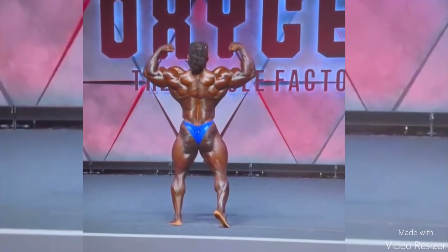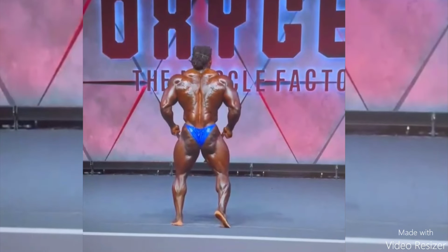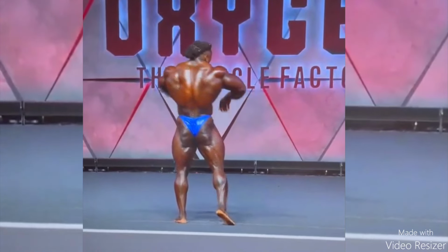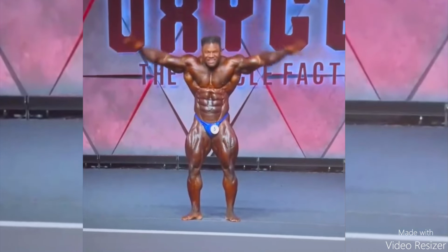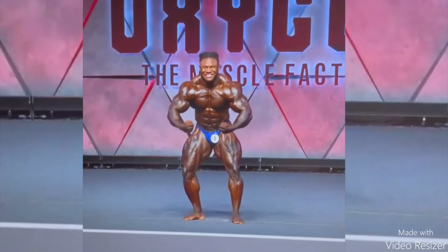And still sharp. Bicep has improved so much. The cuts in his legs are way deeper here than they were at the Legion. Wow. I don't see him going any further than second. Second or third the most. Whoa, Chris. That was big. I mean, look at him. That was big. Look at this guy.